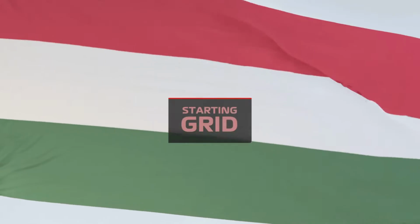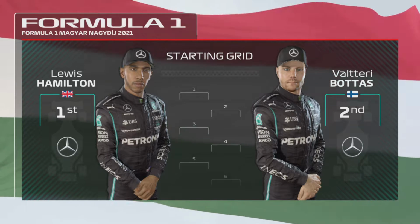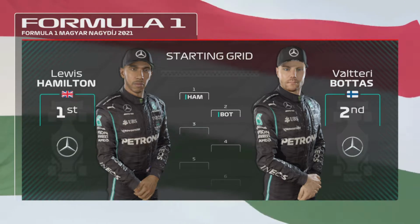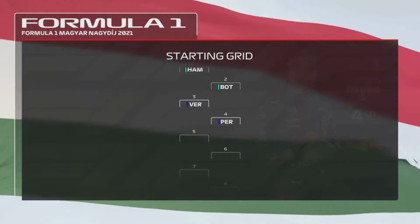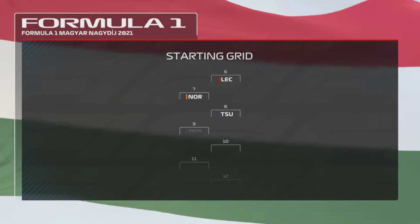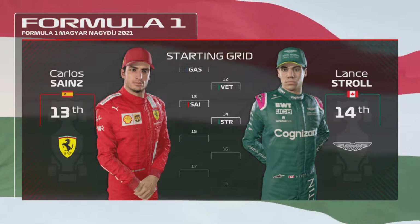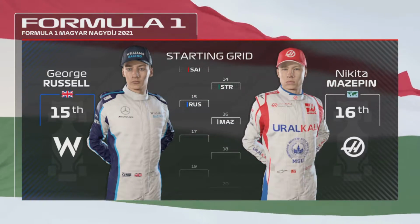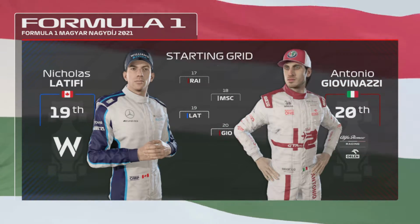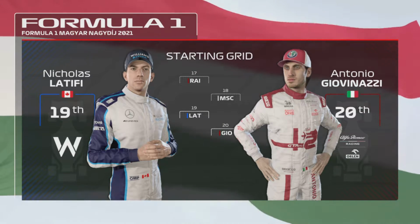With the race minutes away from starting, here's what today's grid rundown looks like. An immense lap from Lewis Hamilton yesterday puts him on pole position, and Valtteri Bottas will line up alongside. Looking down the rest of the grid, we have Verstappen, Perez, Daniel Ricciardo, and Leclerc. Norris, Tsunoda, Ocon, and Fernando Alonso. Gasly, Vettel, Carlos Sainz, and Stroll. Russell, Mazepin, Kimi Raikkonen, and Mick Schumacher. Latifi and Antonio Giovinazzi start from the back of the grid. Now, it's almost time for lights out, so let's go down to the track.